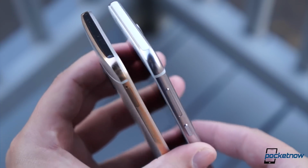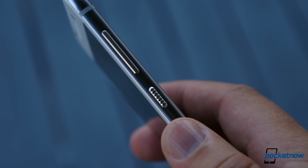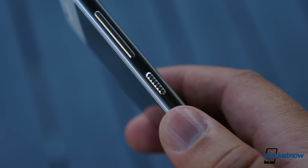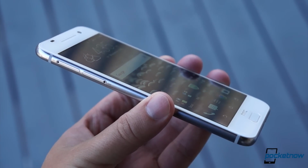The A9 doesn't have a single sharp edge in sight. Its power standby key is heavily textured, so there's no confusing it with the volume rocker, and those buttons now stand well apart from the SIM and microSD trays on the other side of the phone.